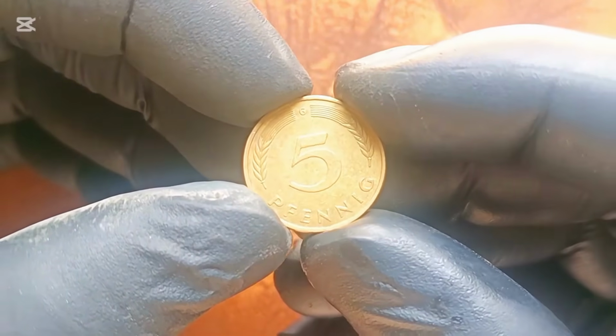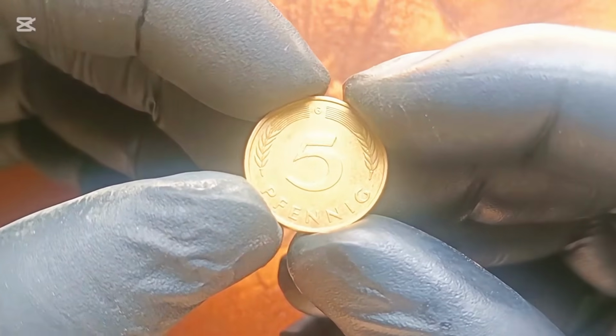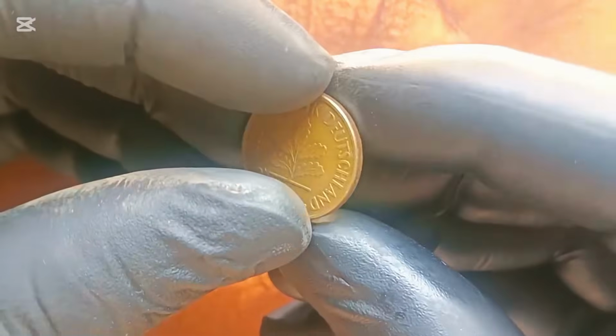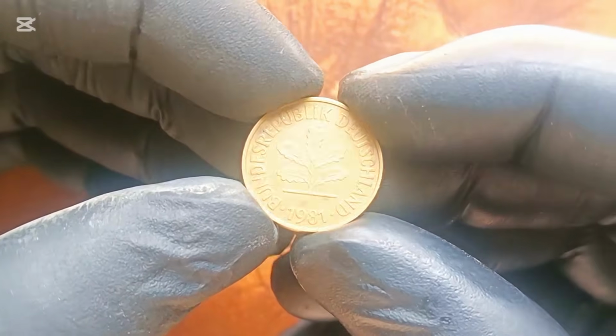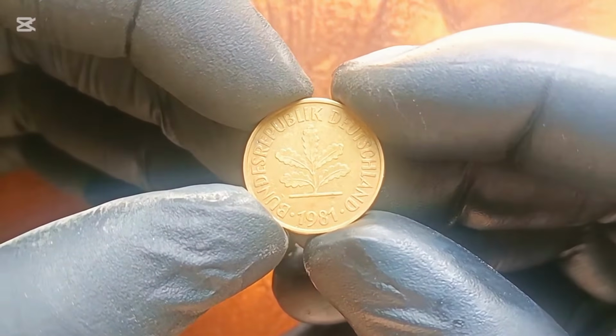On the surface, the 5 Pfennig coin appears ordinary, a humble bronze-plated steel piece featuring the traditional oak sprig and inscription of the Federal Republic of Germany. But the 1981 G edition hides an extraordinary story behind its familiar design.